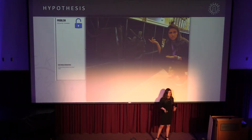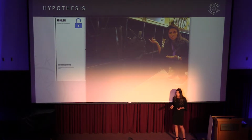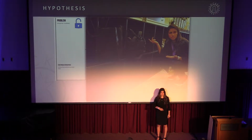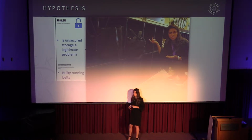It all started when one day after practice, my teammates and I went into our gym. All we needed was an ID and key, but we brought bulky wallets, and when we turned our backs, we had our valuables stolen out of the open gym cubbies. It was then I hypothesized if unsecured storage is a legitimate problem.